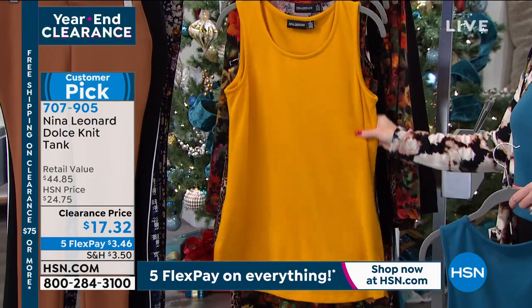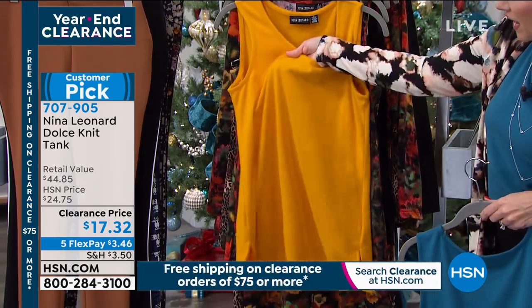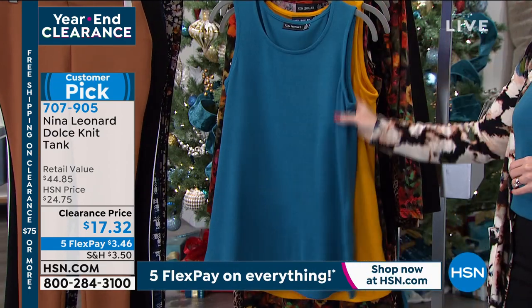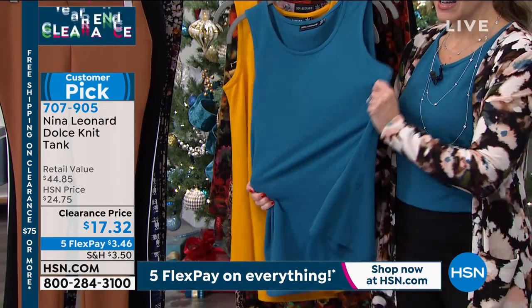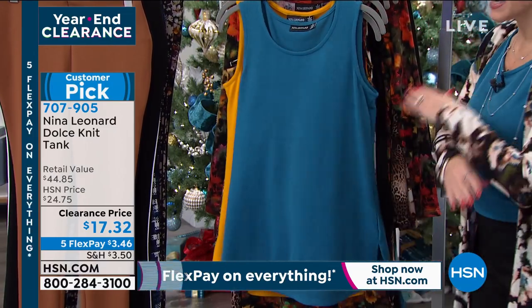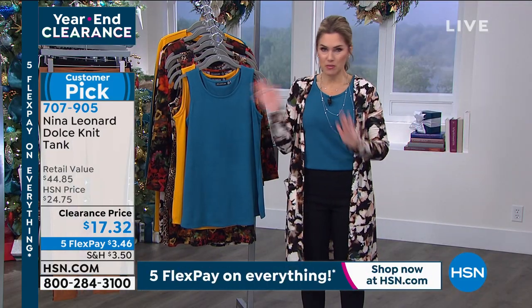I have 250 left in the golden yellow, and you can really see the bounce in this, but you don't have anything that's see-through. And I basically only have the petites left in the golden yellow. And then here's the one that I'm wearing, that seaport blue, which is getting very, very limited. And we mostly have petite sizes, but I don't want you guys to stress about that. The length is nice and long. There is the slit on the side. Get the tanks. They're wardrobe builders. You can mix and match them.